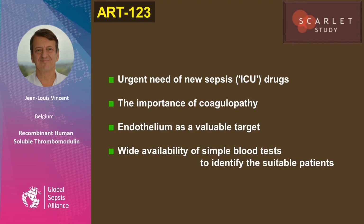So to conclude, there is an urgent need for new sepsis drugs. The importance of coagulopathy is well established. Endothelium is a valuable target. There is a wide availability of simple blood tests to identify the suitable patients. And here we have a study now showing some reduction in mortality with this intervention. So there is more to come. Stay tuned, and we will have more data presented in Paris next month.